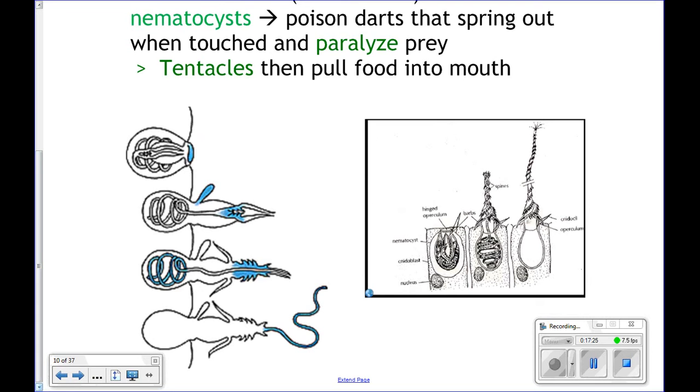So here's what it looks like. Here's your little unfired nematocyst. You touch this, it triggers it, and it ejects this needle into your skin. It is kind of like a mini cellular taser, yes. And notice how these have backwards facing barbs, so you can't pull it out. Once it goes in, it's hard to actually pull out. So the toxins tend to paralyze the prey, so that the prey can then be pulled into their mouth and then into their gastrovascular cavity and digested.